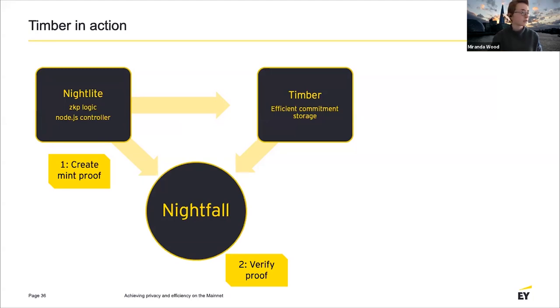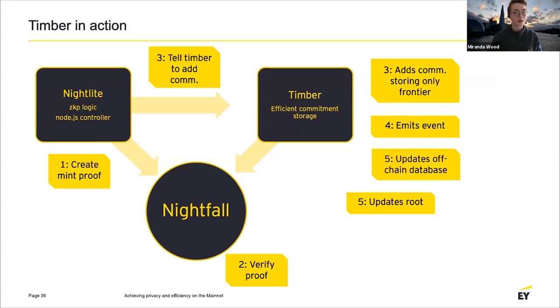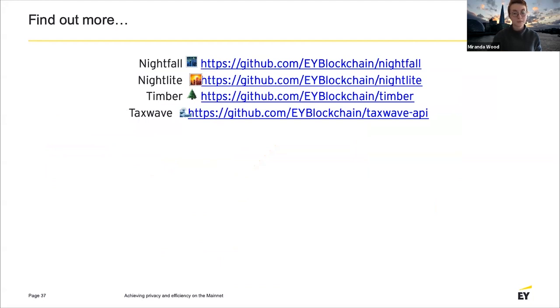Right now, the smart contracts are in Nightfall. That's going to change soon. And a smart contract verifies that proof. Once that verification has gone through, Nightlite tells Timber to add the commitment, which it does, and it goes through that process previously. It then emits an event, which updates the root stored in the smart contract, and it updates its own root as well.